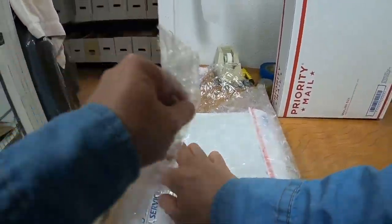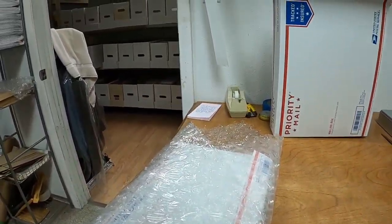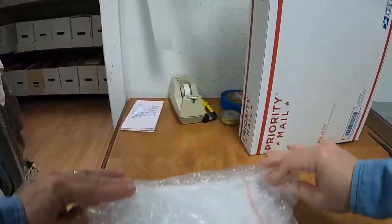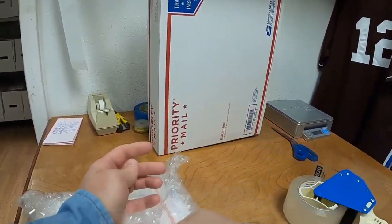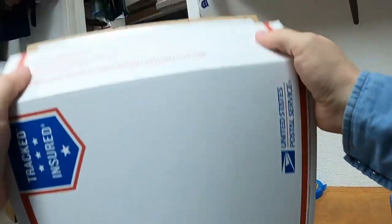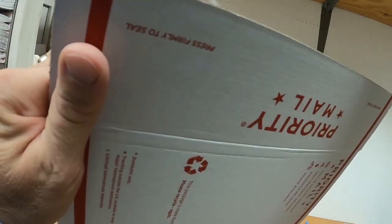I've received some items in the mail like that where I was like, oh my gosh, I hope this is not broken in here. And most of the time it's not, but it doesn't cost any extra for me to ship it in this box versus trying to bend and fold it. I guess it did cost me those extra two pieces of bubble wrap, but that's well worth it.